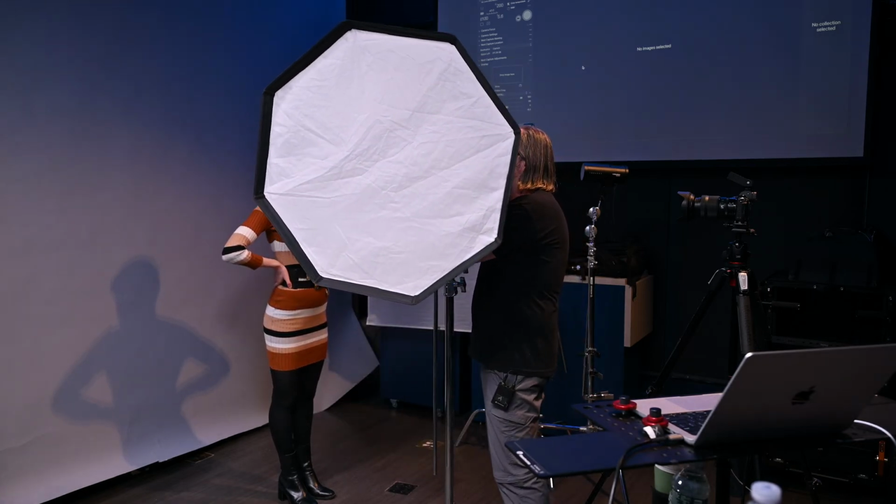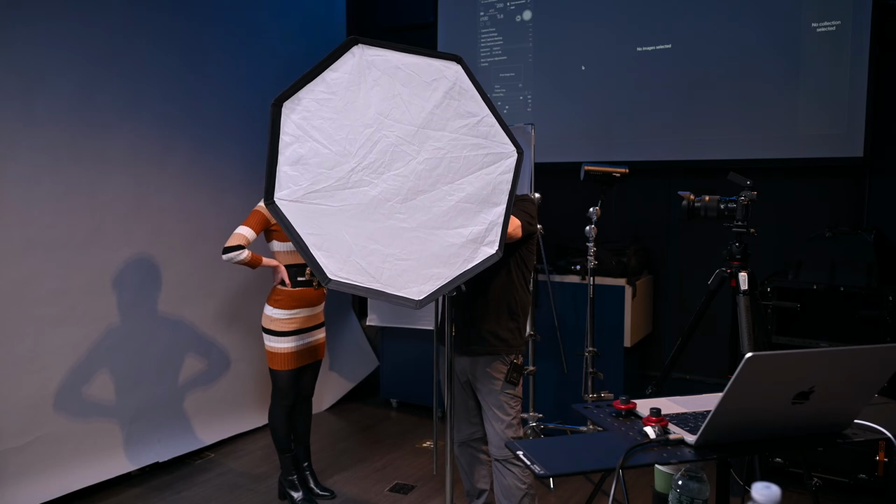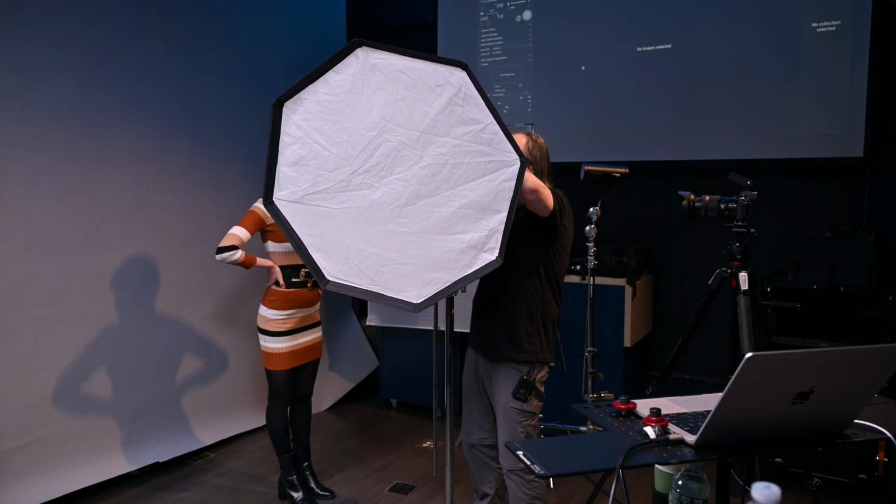This is not how you should put a softbox on a light. I do that every time and I say the same thing. Marissa knows how to put a softbox on.